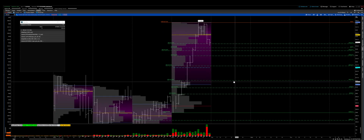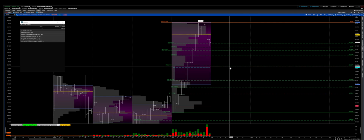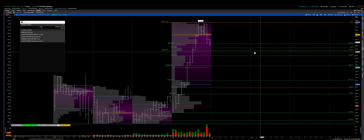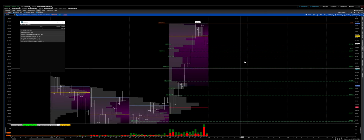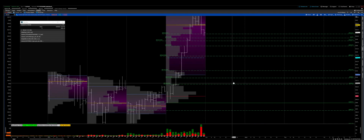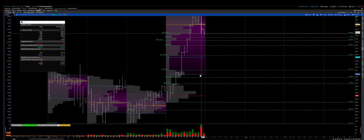So if we do pull back, I think that's going to be a key area. If we pull back, fill that set of single prints, and if we hold there, get a nice bounce and rotate back up towards the highs, I think we may play a little bit of ping pong in between there if we do get some type of pullback tomorrow and start filling some of these single prints.